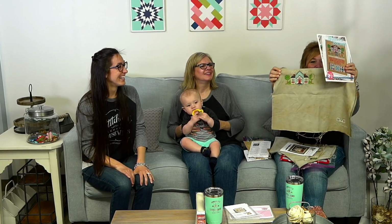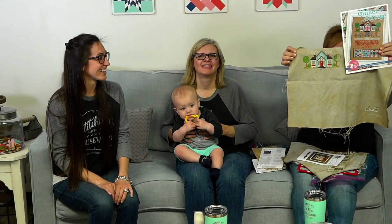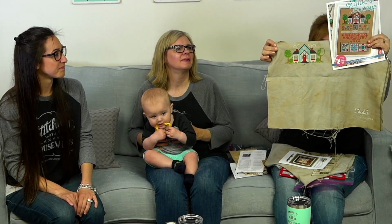This is Quilter's Cottage from Lori Holt, and I did a little bit more of the tree yesterday while we were filming. And so she's using fancy floss, and she picked her own colors.